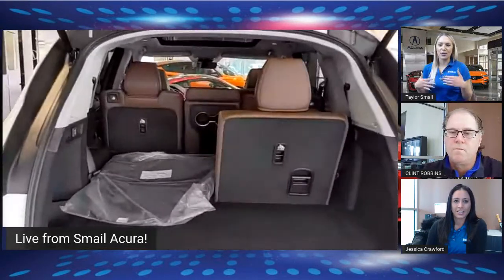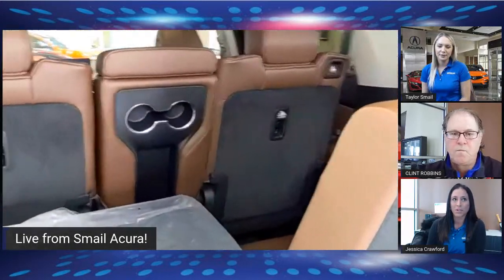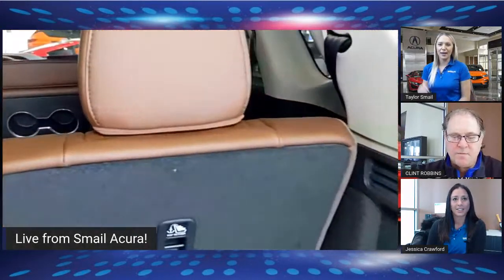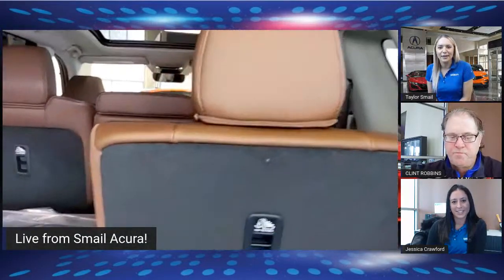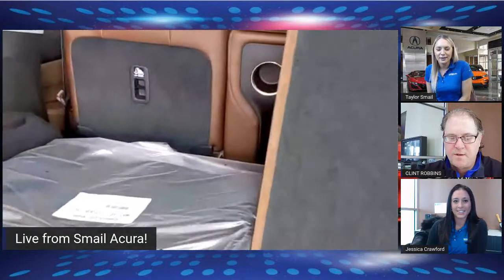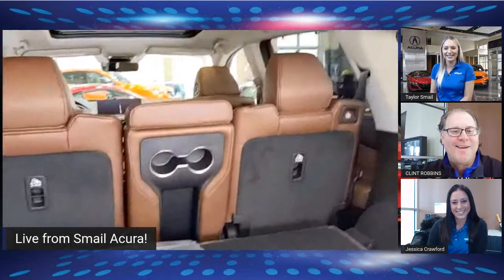So this has a whole third row. It does. And then if you don't need the third row or want to put it down because you're hauling something, you can always put the third row down. I love that leather color. What color is that? Espresso. I really like the brown. It's pretty. Brian did it for us.